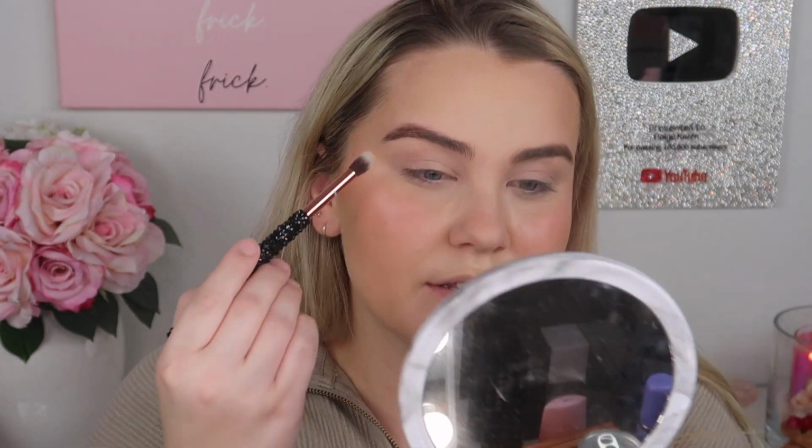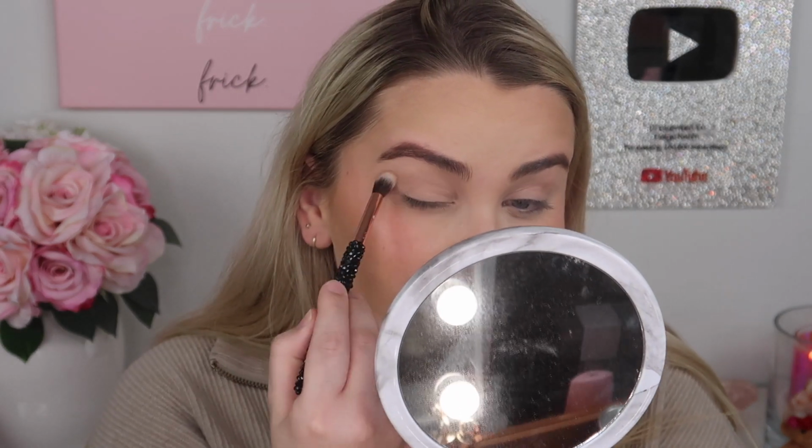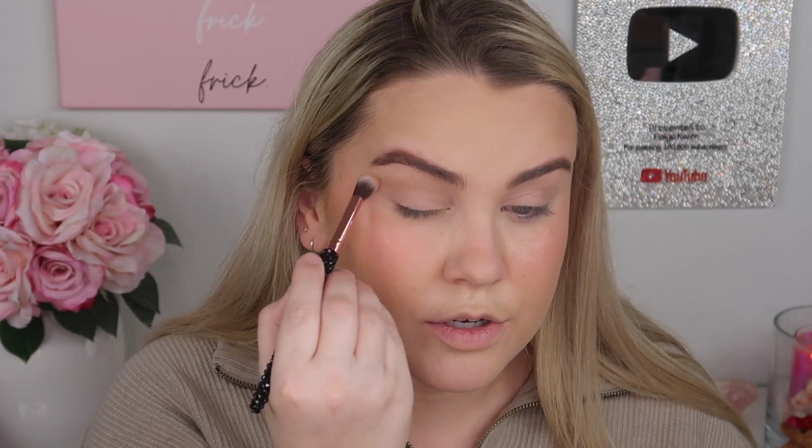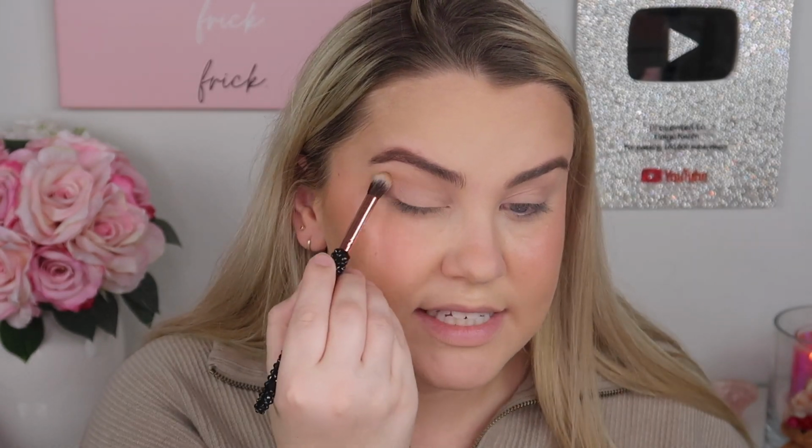So I'm actually gonna start by taking the bronzer that we used, and I'm gonna put that in the crease because I want something between the 2 matte shades, a little bit darker than the lighter one and definitely lighter than the darker one. So I'm just going to run this through the crease as sort of a transition shade.